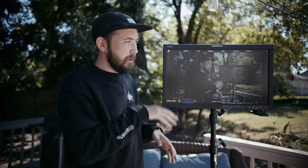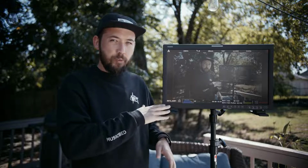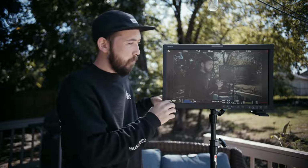Now, I've been using OSEE monitors for probably the better part of 2 years now, just because that's an easy one for me to rent around here. They're very reasonably priced. The one we're talking about today, they actually sent to me, which is awesome because it's one of their newer versions: the 21.5-inch high bright monitor. It's an HDR 1080p display, and it goes up to 1500 nits.